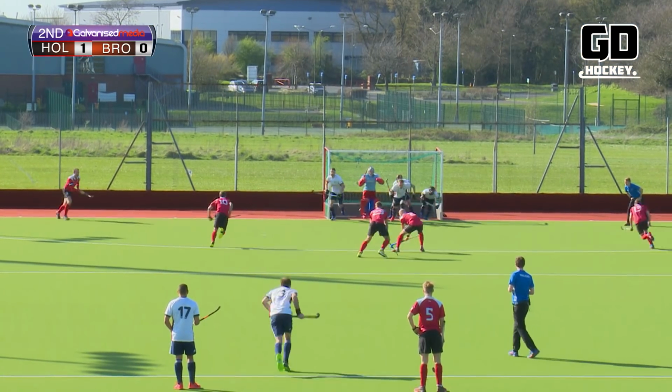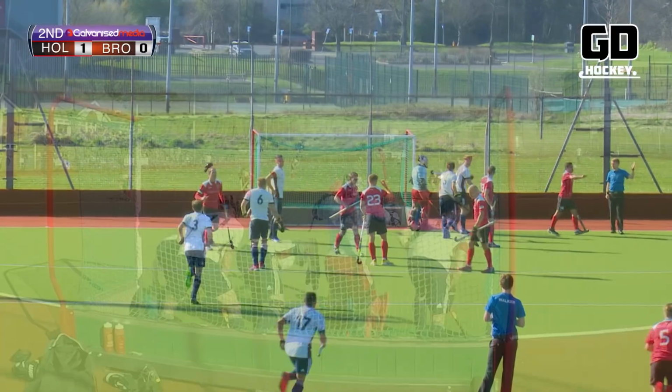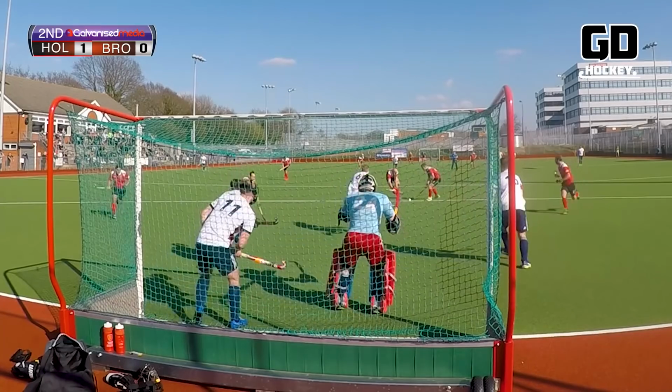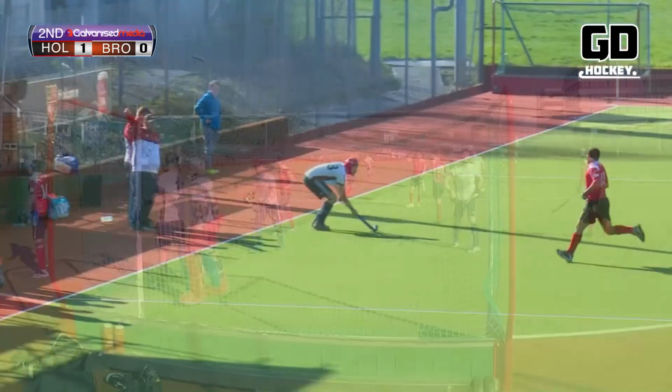Banderak waits at the top of the circle. It is Banderak. And that's just flicked away off the thigh pad down to square leg from David Flanagan. Beautiful bit of skill.